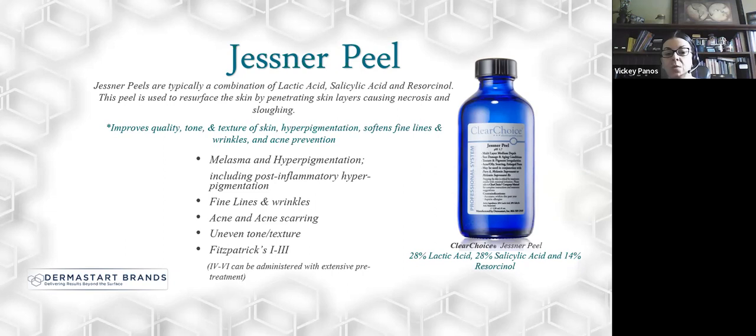So this is one of my favorite acids to use, especially the one from ClearChoice, because it has 28% glycolic, 28% lactic and 28% salicylic. A lot of other companies only do a combination of 14 and 14. So this one in particular is amazing.